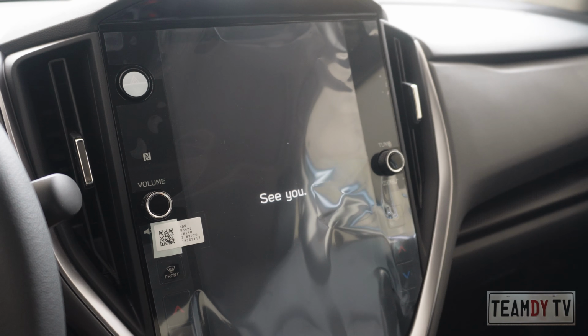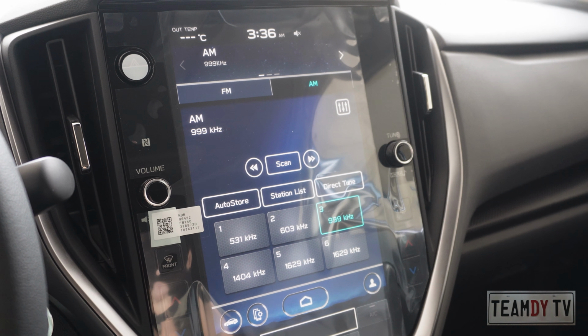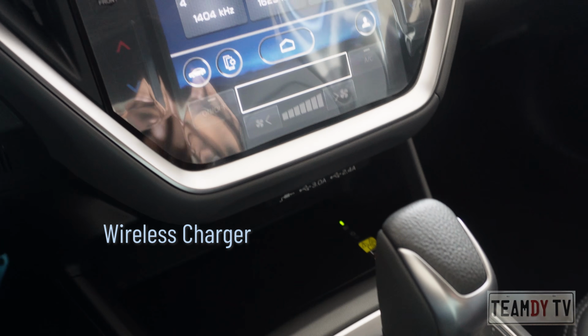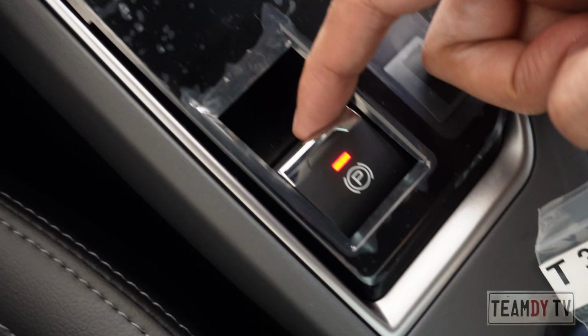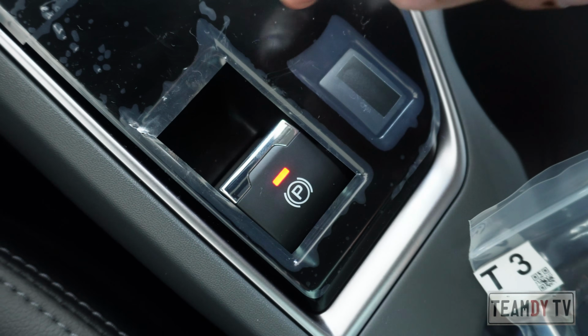You have here an 11.6-inch HD touchscreen with wireless Apple CarPlay, wireless Android Auto, and Bluetooth, wireless charger, electronic parking brake, and then there's the key fob. There are also front and rear USB Type A and C ports.